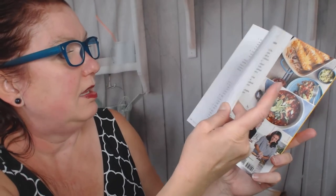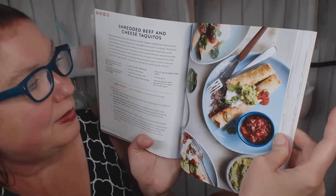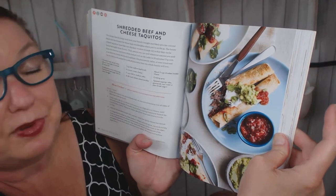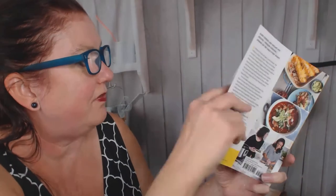Okay, whew. Probably looked delicious to you, shredded beef and cheese taquitos. See, I will just alter this recipe, put some fake beef in my taquitos, and I'll make taquitos for my boyfriend with the real beef. I'm not going to torture him with fake beef.